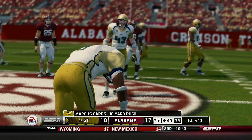Gets out to about the 8. A gain of 8 and a nice decision by the quarterback to give it up on the option. That makes it second and 2. This is the 8th play of this drive.